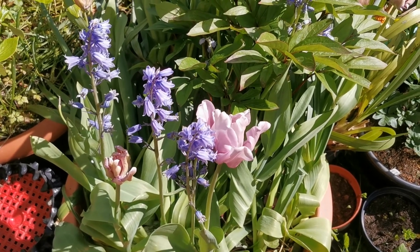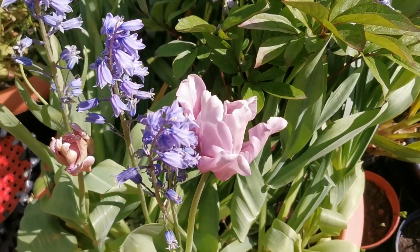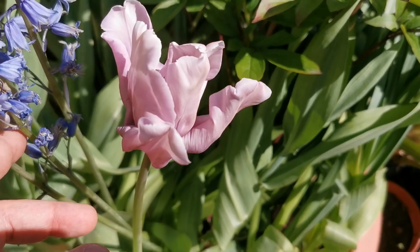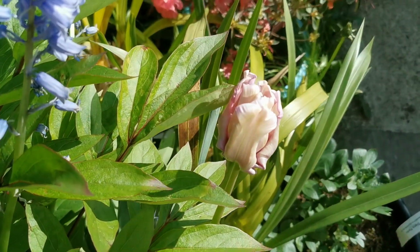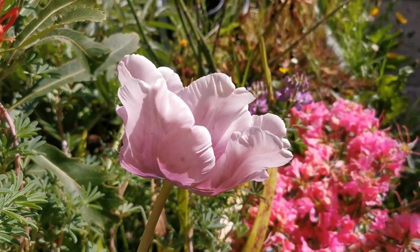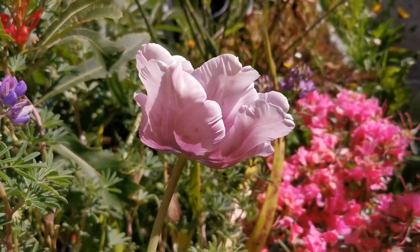On the cover there's actually a quite bright blue color, almost like a bluebell color, the tulip. However, as you can see, the flower is not actually blue, it is more like lilac. Even this being a parrot tulip, it is not extremely frilled like other parrot tulips, like say the Texas Flame. However, you can still see the fringes on the flower.